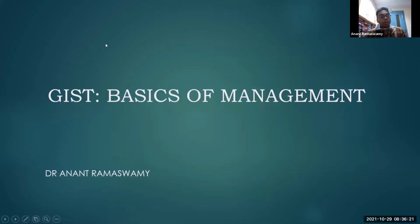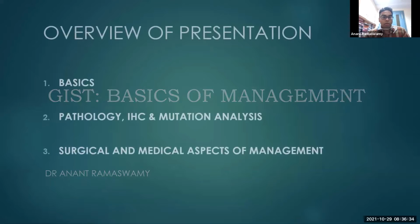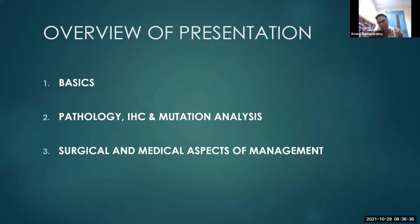Good morning, everyone. Over the next 30 minutes or so, we'll cover the basics of GIST. This is a basic lecture where I'll spend a fair amount of time on pathology and a little bit on the treatment as well. So these are the three aspects that I'll try and cover.